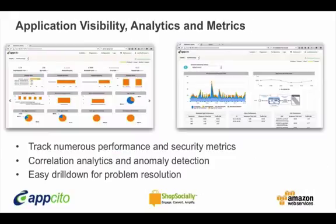A core advantage of Appcito CAFE is access to deep application visibility, analytics, and metrics. Appcito CAFE captures traffic metrics that are then correlated and analyzed, allowing raw metrics to turn into insights. Here you can see a couple of screenshots, a fully graphical representation of the data.